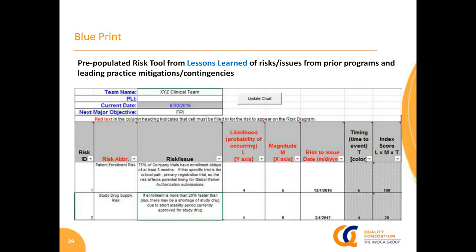Let's say it's an early phase 1 or phase 2 trial, and you haven't yet got stability data that allows you to have a long period of time for that product to remain out in the field within your clinical sites. So you have to manage a very tight supply management. In that case, you don't want to find that your enrollment's actually ahead of schedule, and because of that, you now have to suspend sites from enrolling patients because you can't get study drug there.